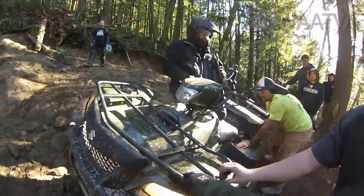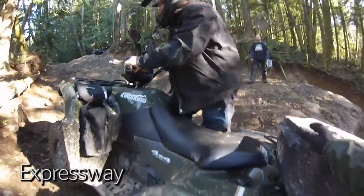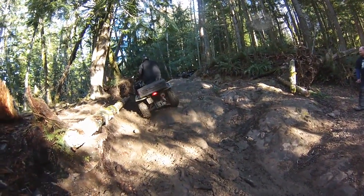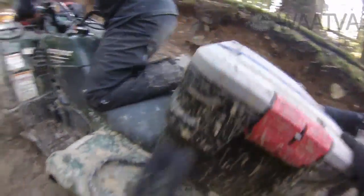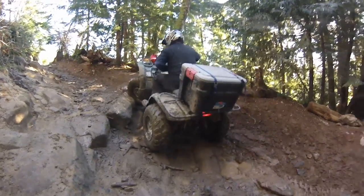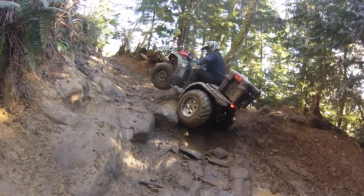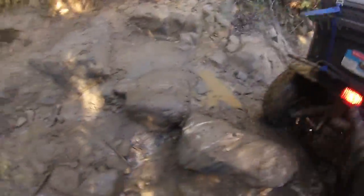But if you're looking for a more challenging ride, be sure to head over to the Expressway, just off the upper main line trail. This is some of the most popular trails for extreme 4x4s. Now, you'll want to make sure you have a winch and a few extra hands when you attempt this trail. This was our second trip to the Expressway, and we noticed that at a few spots, the ruts had gotten even deeper than before, causing us to use our winches to get through a couple of times. Just because you've ridden a trail in the past with no problems doesn't mean it won't be more challenging the next time you return.